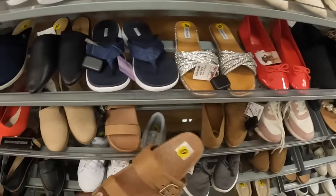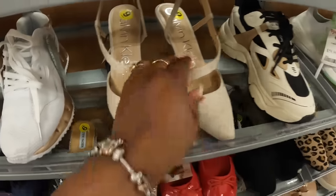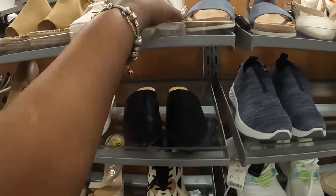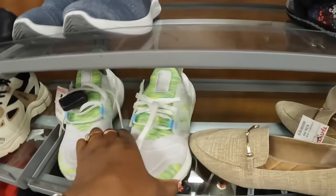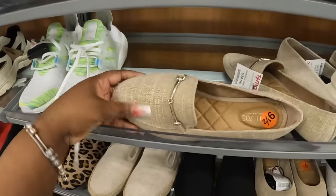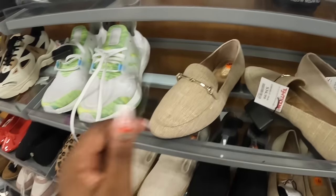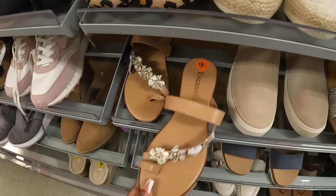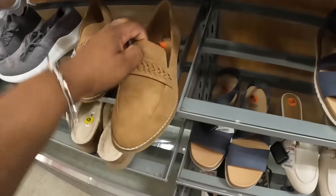They also have the Dr. Scholl's in the brown. I'm sorry, Dolce Vita in the brown. And these Calvin Klein's are $35. These Pumas are $40. And these are $60. And these are $35. Rachel Zoe. $20. And these are $25. Indigo.